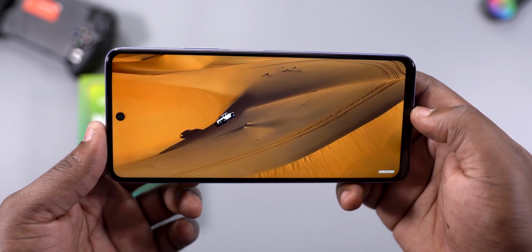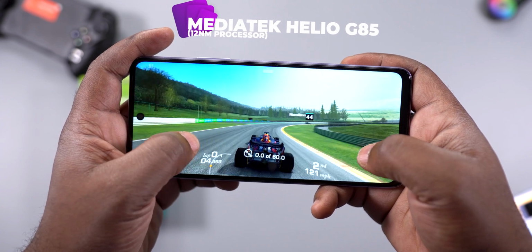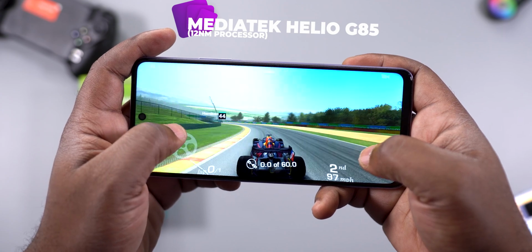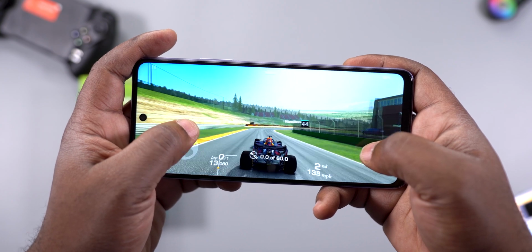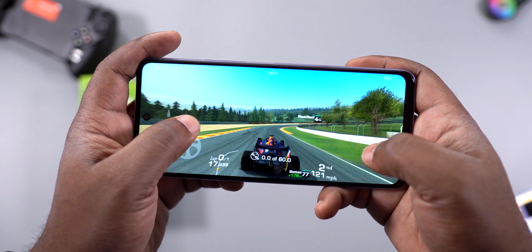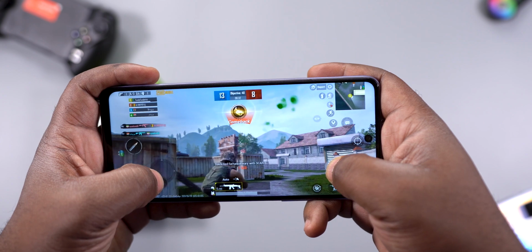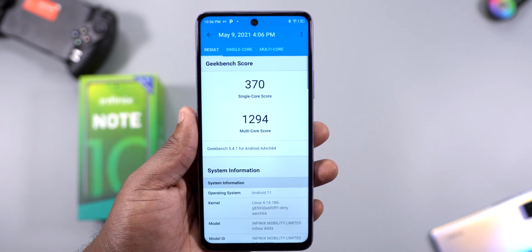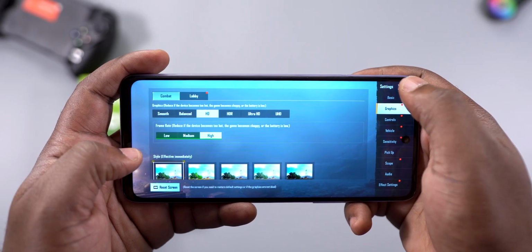For the performance, the Infinix Note 10 comes with a Mediatek Helio G85 processor. It's a 12nm gaming chipset that offers great gaming capability. It has the Mediatek HyperEngine gaming technology that delivers a good gaming experience by optimizing the resources of the smartphone to sustain performance. It's a gaming-focused chipset, but it's also good at multitasking and launching apps quickly. For the Antutu Benchmark score of this device, here is the score, and for the Geekbench test, this is the result. For gaming, the Infinix Note 10 is average.